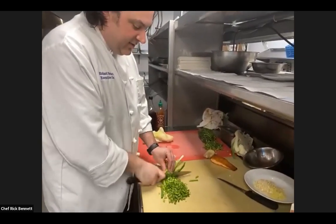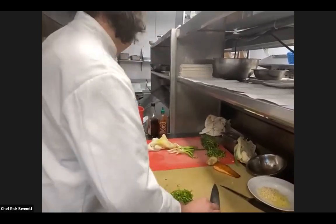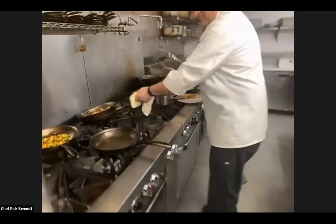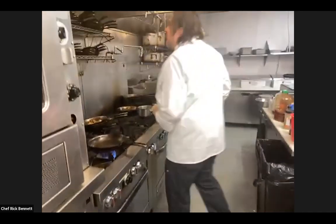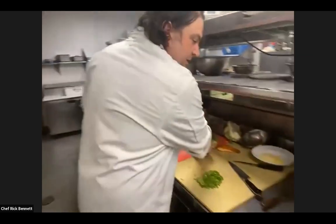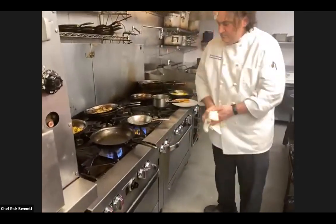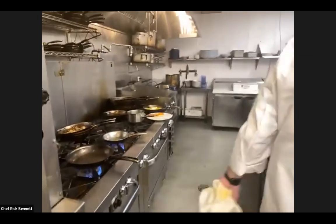We're not going to use the whites of the scallions at all. We just want the green part. We can save that to grill later or something. So our fish is already cooked, so that's done. The only thing we really need to do is I need to heat up oil. And I need to make the mixture for my noodles.